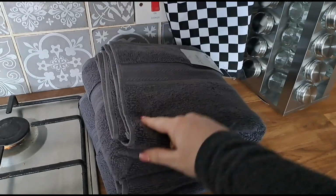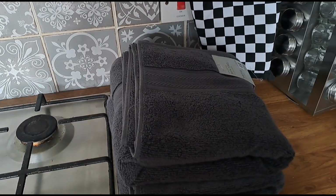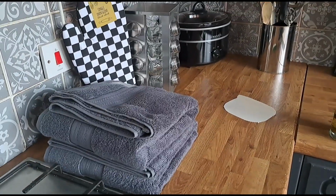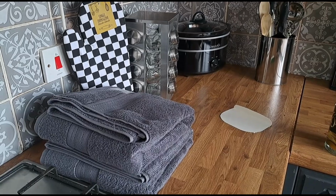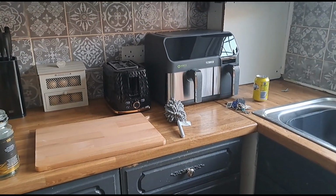Oh, I also bought bath towels. They're £8 each, which was a good deal, because I suddenly realised that we've actually only got 2 towels and that is really just not enough. So I bought another 2, and probably we'll get another couple from Tesco. But yeah, we're getting there, considering it's literally only been, I mean, we got the keys.